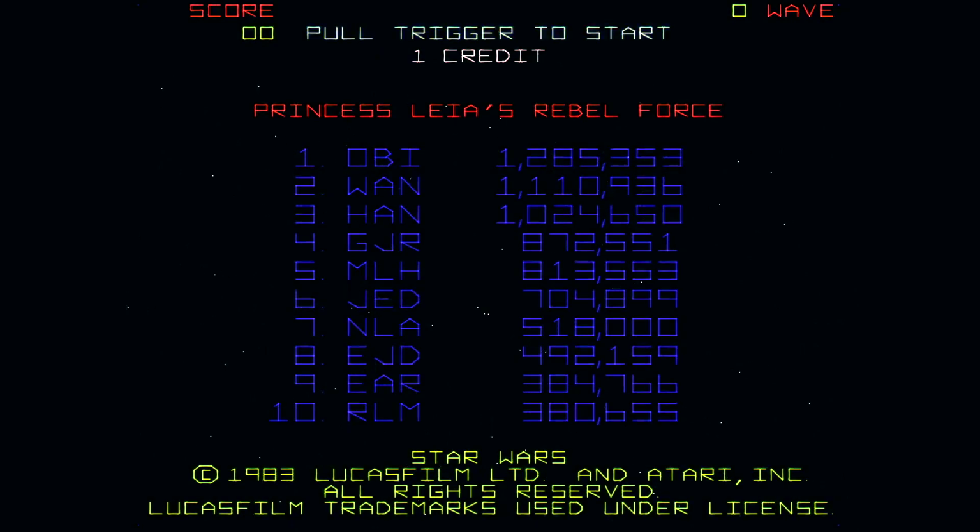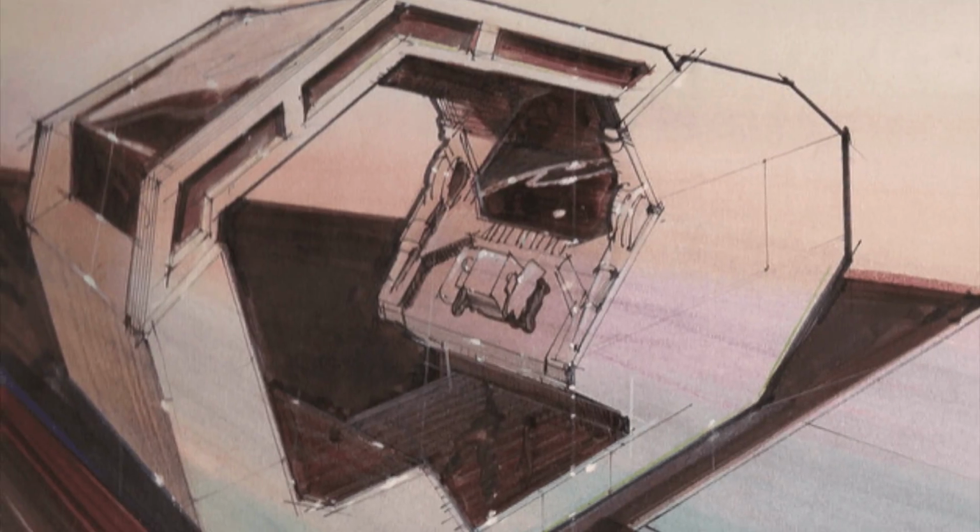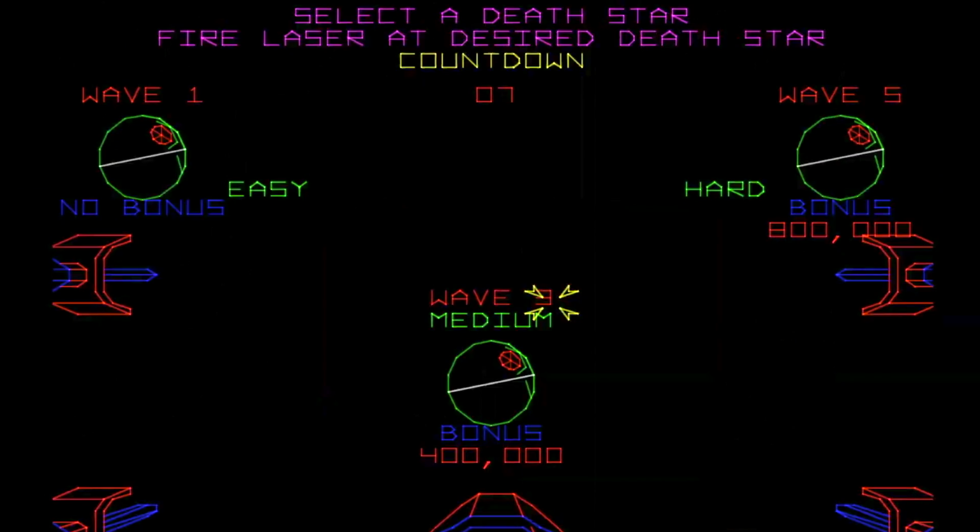The Force will be with you. On the menu today, I'm so excited to see if we can turn this into the most iconic arcade machine ever made. Red 5 standing by.